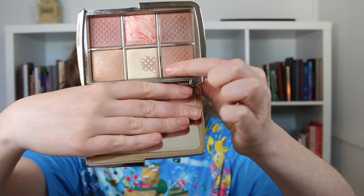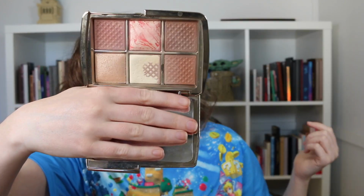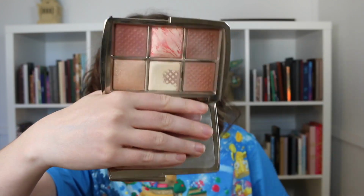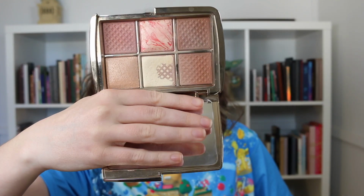I'm currently trying to finish up the color Diffused Light in here, and I am very excited to show you. I have actually hit pan on this one, so I definitely think that there is a chance that I will have this one finished by the end of the year. Well, actually, not that there's a chance. I think it definitely will happen. It's just whether it happens like next month or the month after.